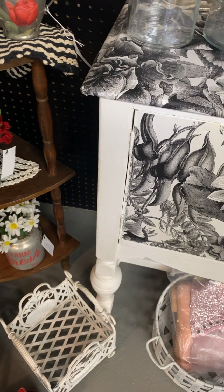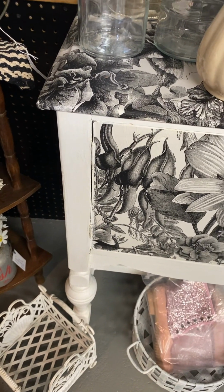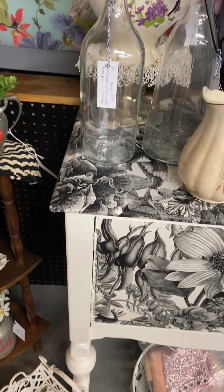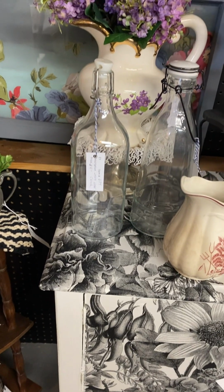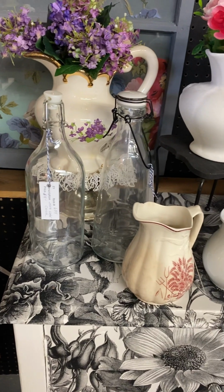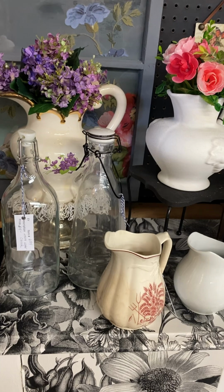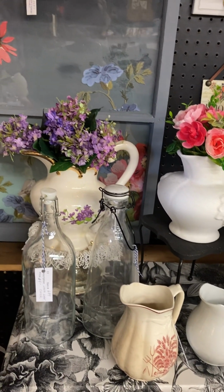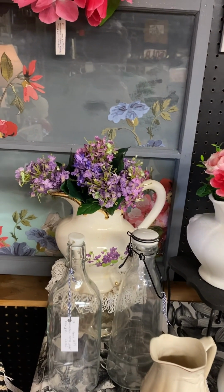And then I've got the white plant holder down on the floor. This piece, and I think I'm going to zoom out in a minute, this piece was actually decoupaged with the Jamie Ray vintage paper, and we'll get back to it in a minute. But in the meantime, you can see the water bottles there, and right behind it there is a pitcher filled with lilacs, which is actually on the front of the pitcher. And in the foreground, that's a piece of ironstone with red transfer on it.